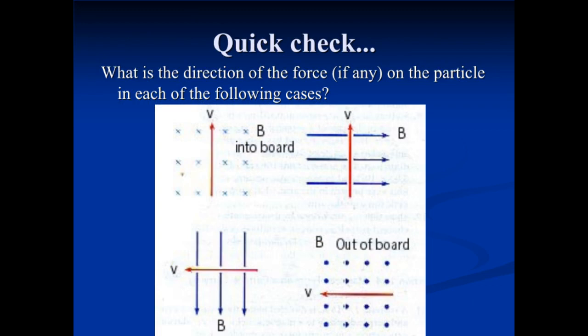Are you able to use right-hand rule number 3 to find out the direction of the force for the following 4 questions? You have been given the direction of magnetic field and current. For this, let's take V as the direction of electrical current. Pause the video and try it.